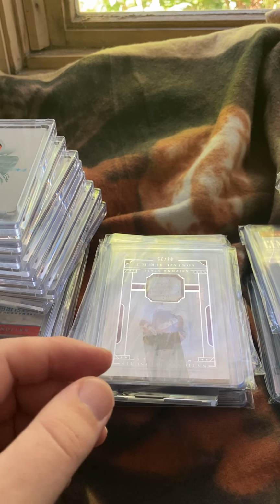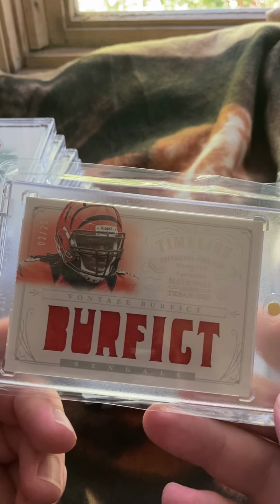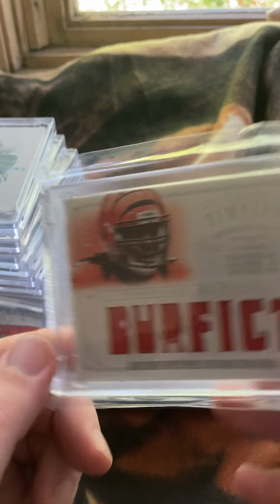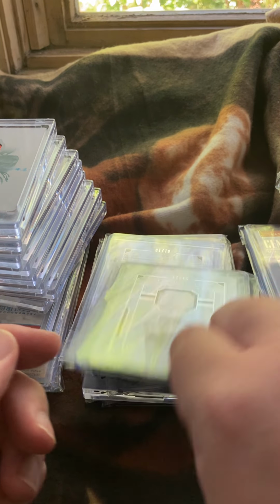So there's also one, I don't think I have one in here. I guess we'll see as we dig in deeper. There's also one that has the team name on it, and I don't know that I have seen one of those for a decent price.